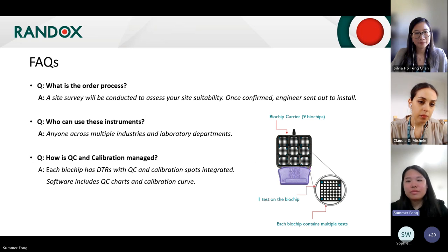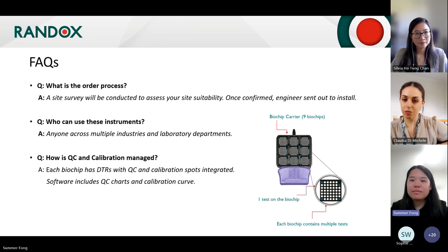So who can use these instruments? As mentioned before, anyone with little to no laboratory training can use these analyzers, and we have applications across clinical, toxicology and food diagnostics, ranging from hospital labs and emergency departments to airports, mining and farming sites as well.